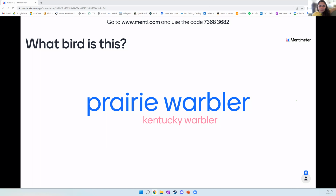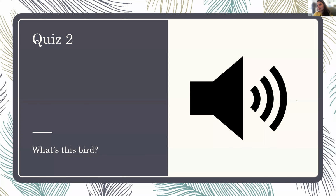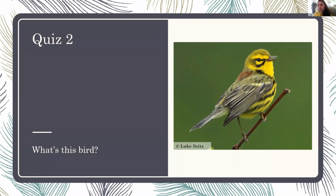So this is a buzzy song. It has one syllable that's repeating within and it's ascending in pitch as well. I'm gonna give you a clue on what this bird looks like so you can keep guessing. So do you remember this bird right here? Let's see. I'm gonna show it for a couple more seconds while you guess on Menti.